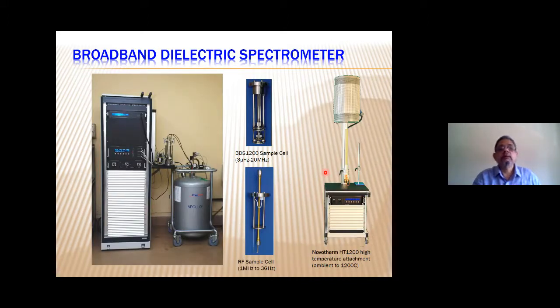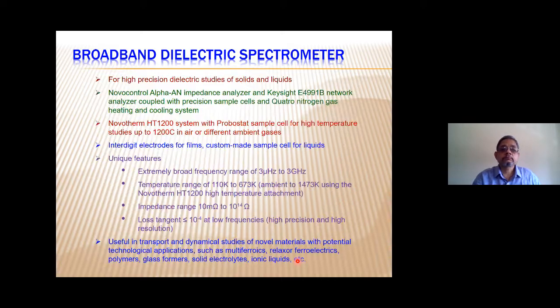Then moving on, we have a broadband dielectric spectrometer. This is also a very useful machine and very heavily used by university scientists. And here we have both a low temperature as well as a high temperature attachment. The range of operation is from 3 microhertz to 20 megahertz using one setup, and with another setup, you can go from 1 megahertz to 3 gigahertz.